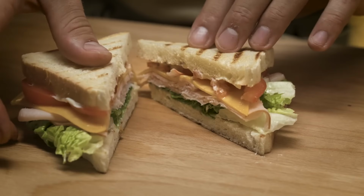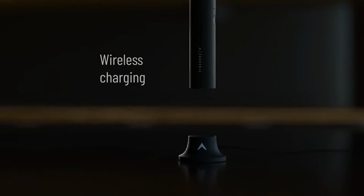After you are finished using the knife, you recharge it by simply inserting it back in the base station. 369 Sonic, the power of sound.